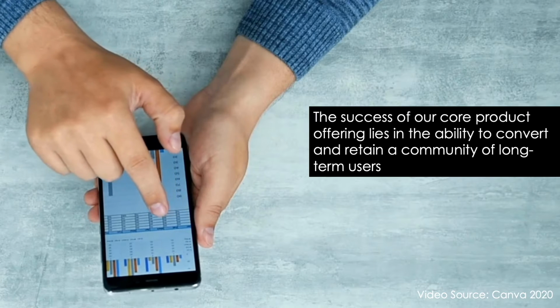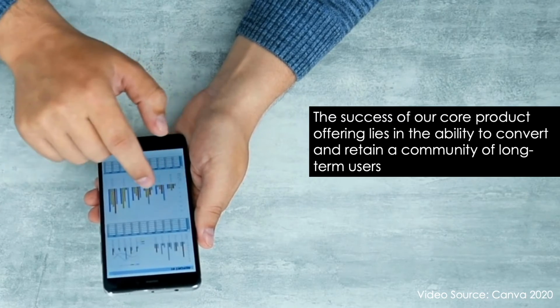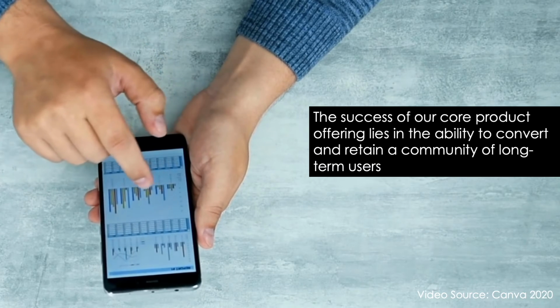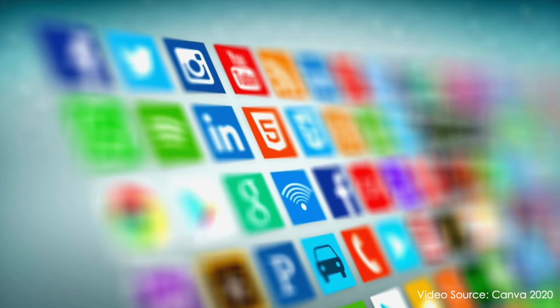Although the company has increased the level of brand awareness and consideration by driving potential leads to the website, the success of its core product offering resides in its ability to convert and retain a community of long-term users. As the diagram of the existing stack highlights, the company has not fully considered the engagement and conversion stages of the customer's journey, highlighting a need for additional tools in these areas to optimize the user experience across the website and increase the likelihood of purchase.